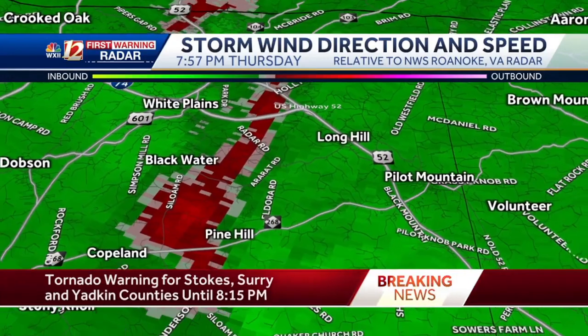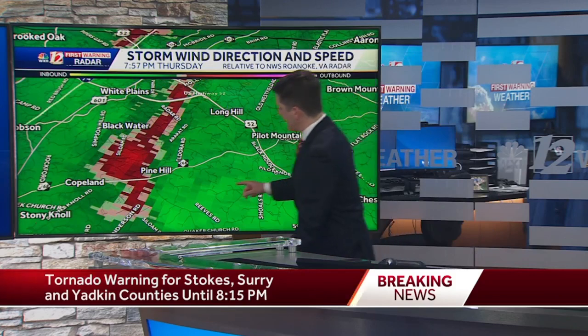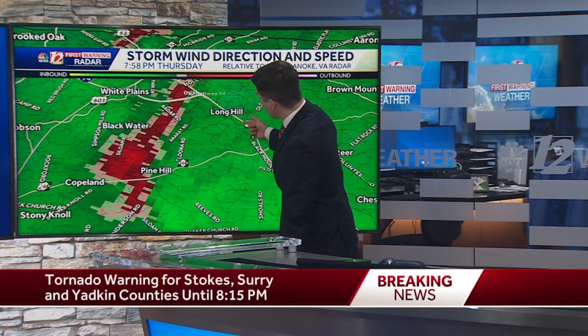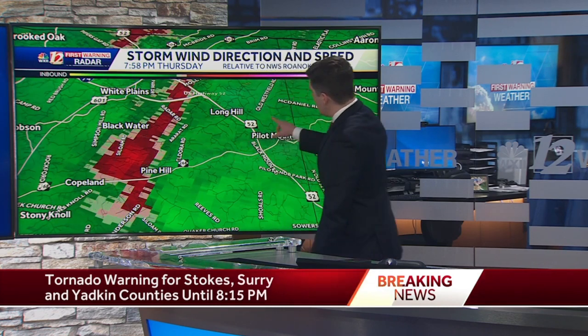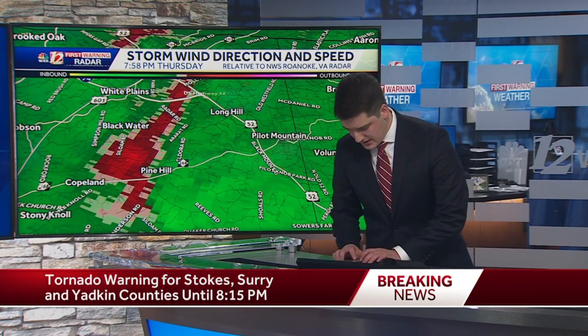This is going to be close here. I expect the circulation to cross very close to Pine Hill, move up toward Ararat Road and Ararat, Blackwater, and then near Long Hill. It does appear that this signature is tightening just a little bit. Michelle's got some more information here for us. I'm going to keep an eye on things over here. Michelle, what you got for us?